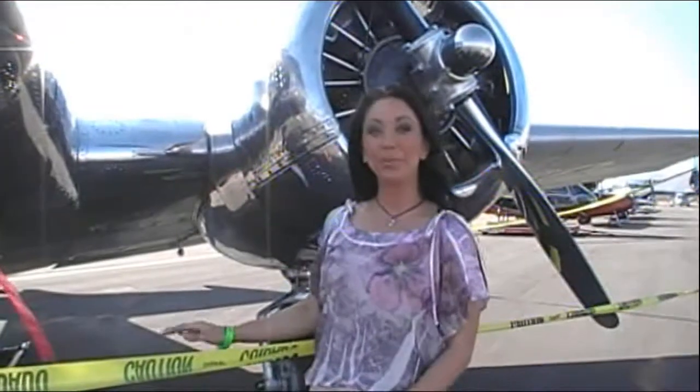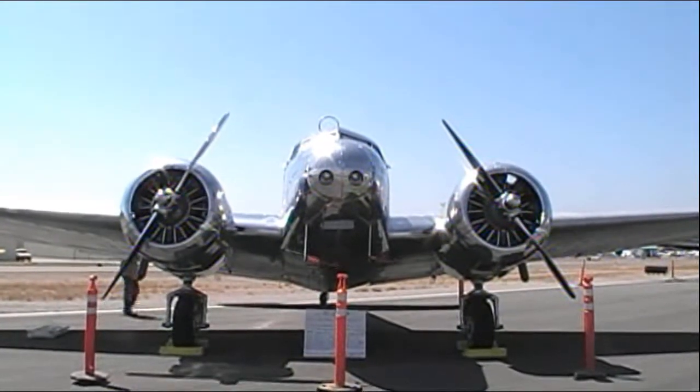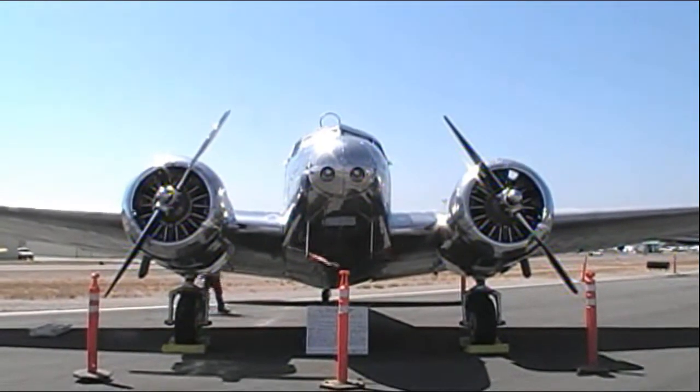I'm here with Muriel. Muriel is the only one left of her kind. There were 14 built, and this is the last surviving airplane. It's a 1935 Lockheed Electra L-10E. Now, what's unique about Muriel is she's actually going to circumnavigate the globe soon, doing the same flight path that Amelia Earhart also flew. And who knows, they may find Amelia.